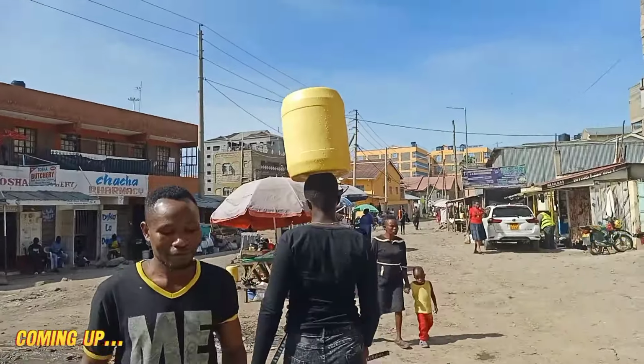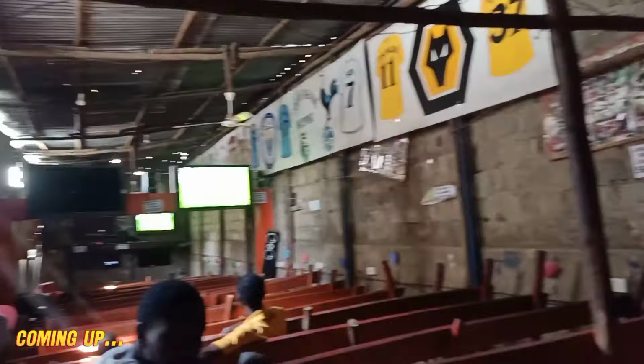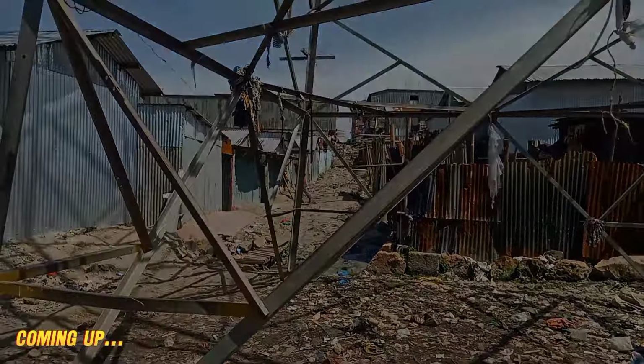Look at that lady balancing that bucket. Look at her. She's a pretty decent one that I've come across. At that side, that is literally raw sewage.